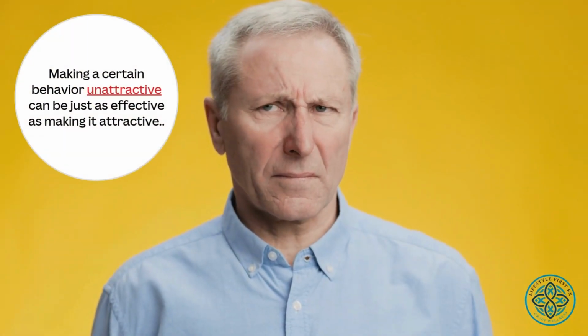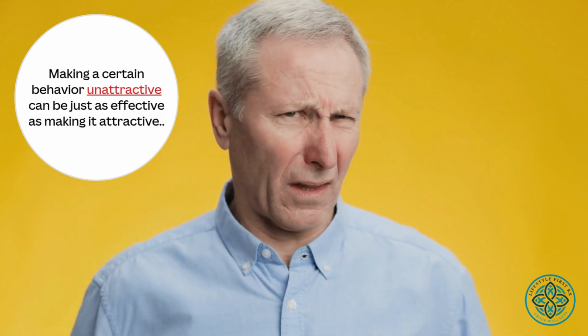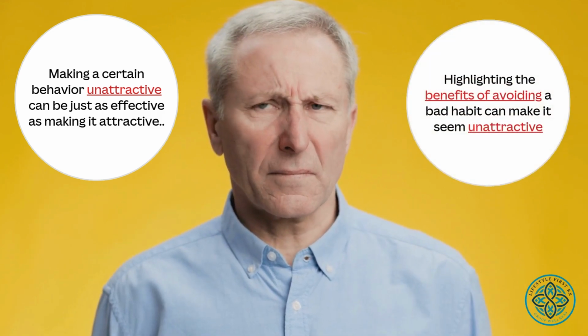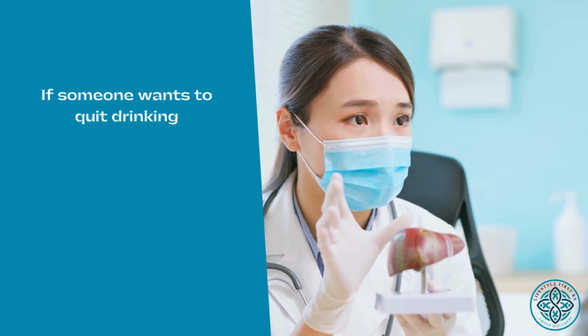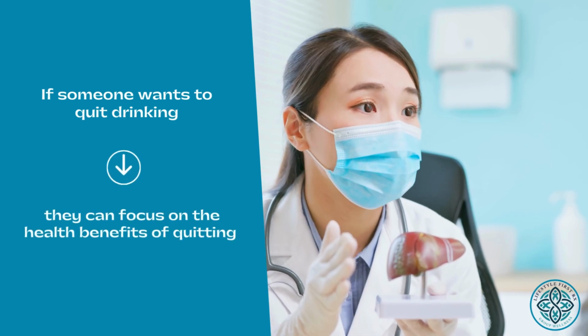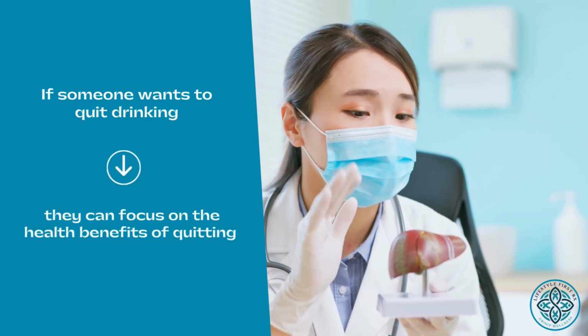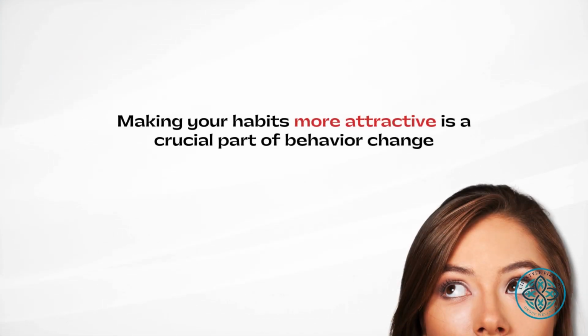Making a certain behavior unattractive can be just as effective as making it attractive. Highlighting the benefits of avoiding a bad habit can make it seem unattractive. For example, if someone wants to quit drinking, they can focus on the health benefits of quitting rather than the negative consequences. Making your habits more attractive is a crucial part of behavior change.